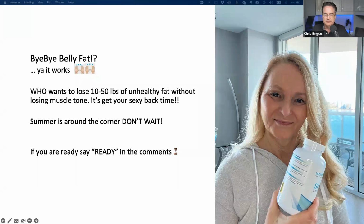So carry on, Tammy. And then I did one for the switch. So, bye belly fat. Yeah, it works. And who wants to lose 10 to 50 pounds of unhealthy fat without losing muscle tone? It's get your sexy back time.